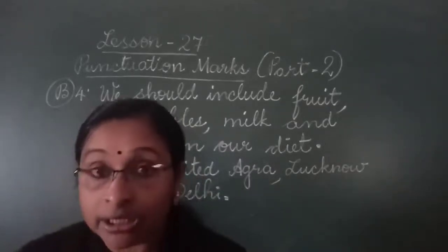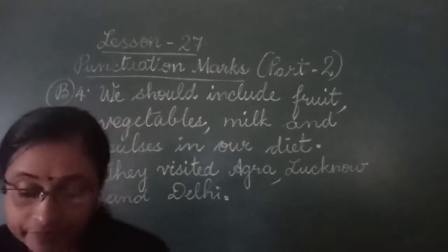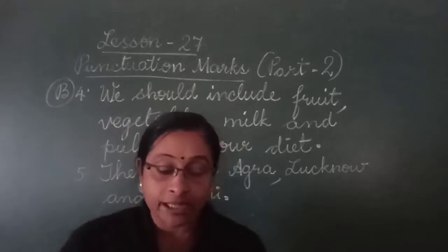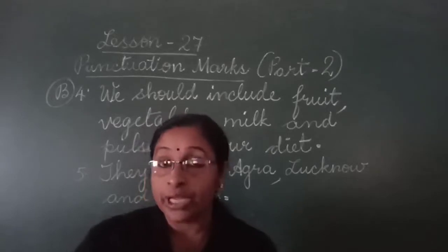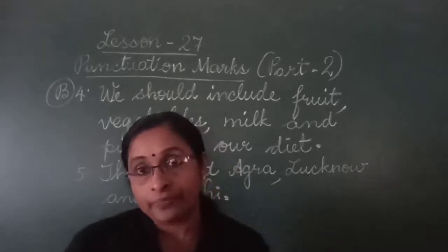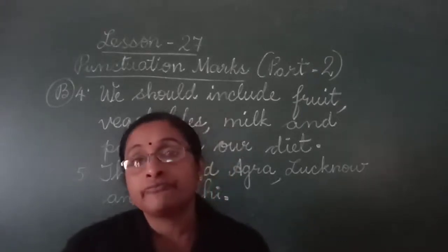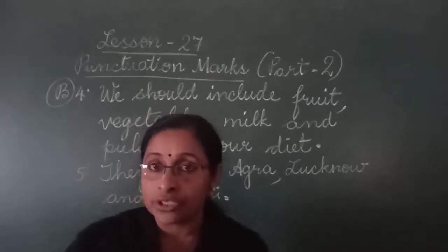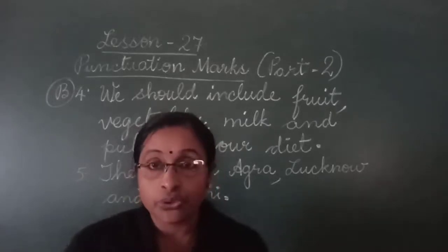Now we can do the third exercise also. What is the third exercise? Rewrite the following sentences by putting capital letters, exclamation mark and full stop or question mark. Full stop or question mark, any one thing you have to put at the end of the sentence. Then capital letter, for every first letter there will be capital letter. Then exclamation mark, if you are putting the exclamation mark, then the next letter will be capital. Okay, so this we are going to do now.